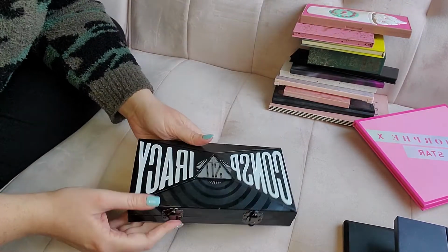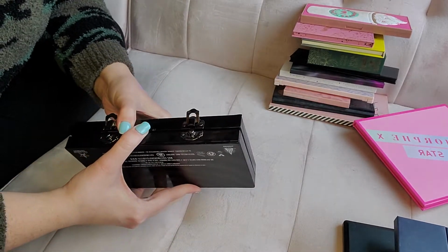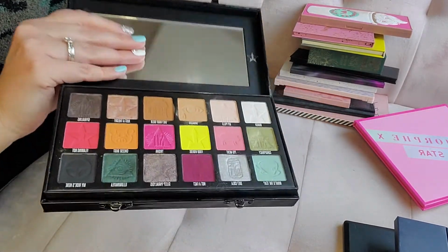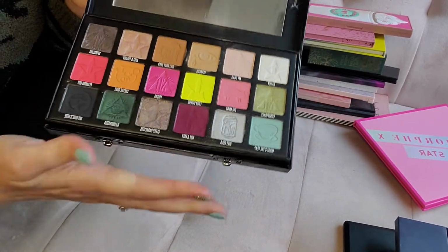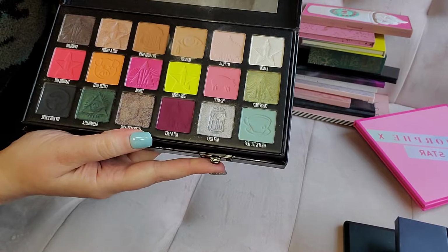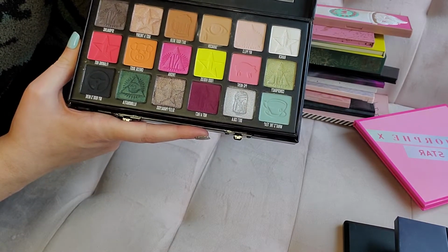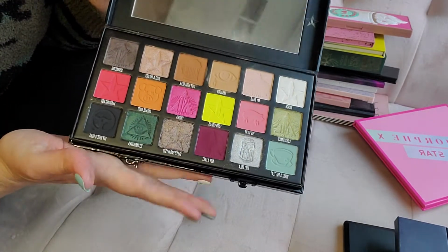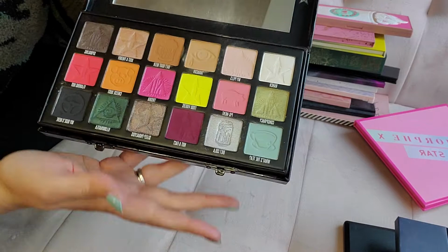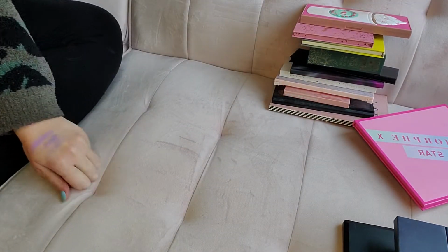More Jeffree Star. It's funny, I've only been a Jeffree Star fan for a short amount of time. But this is a Conspiracy palette. I was on the fence about this from that docuseries. I actually didn't get it then. I got this in a mystery box as well. I like it. I've only used it a few times. I'm not in love with it. I'm glad I didn't purchase it at the time because I think I would have been disappointed with it, but I'm enjoying testing it out, knowing I didn't spend a ton of money on it because it came in a mystery box.